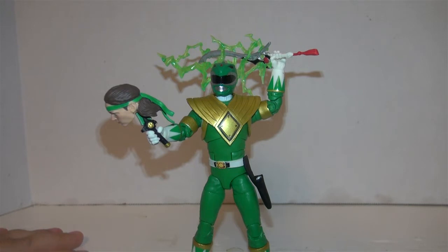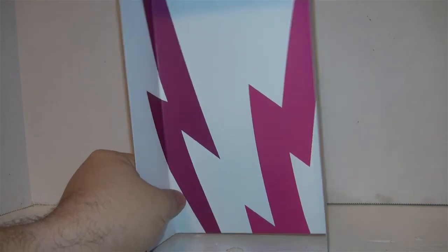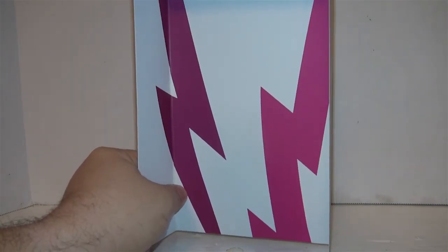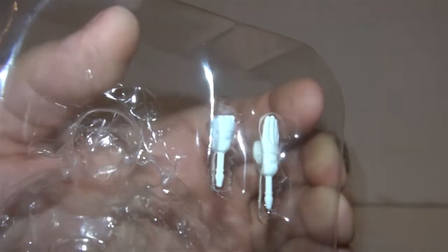All right, let's move on to the Pink Ranger. Light pink and dark pink, kind of a purplish for Kimberly's backing card. Definitely acceptable. Landed right on top of the other one. Kim's extra hands are a closed hand and a chopping hand.